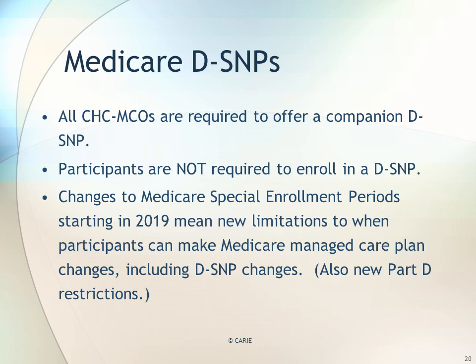It is a requirement that all of the CHC MCOs offer a companion dual special needs plan. It is important to note that participants are not required to enroll in a DSNP in general or the DSNP offered by their CHC plan. An individual could have Keystone's dual special needs plan, but enroll in UPMC for Community Health Choices.